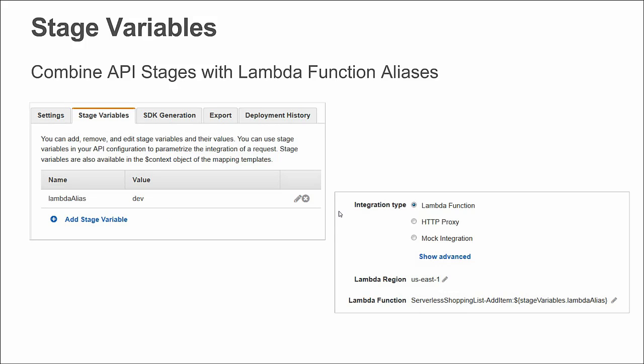And one of those independently configurable features is called stage variables. With stage variables in API Gateway, you have the ability to configure parameters whose values will vary from one stage to another that you can reference within a couple different places in API Gateway, like mapping templates and defining your integration backend. This is really important when wanting to build automation for backend Lambda functions that your APIs integrate with.